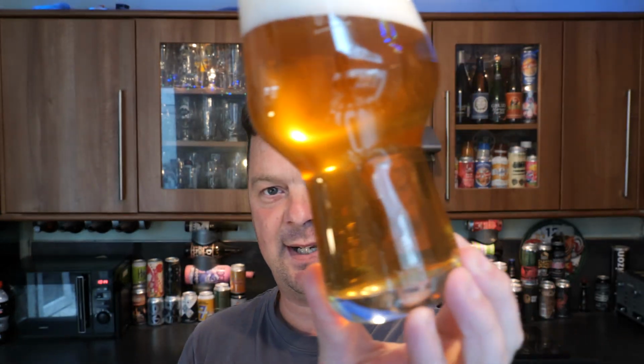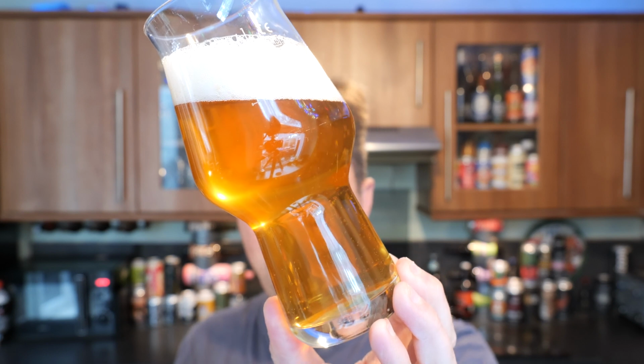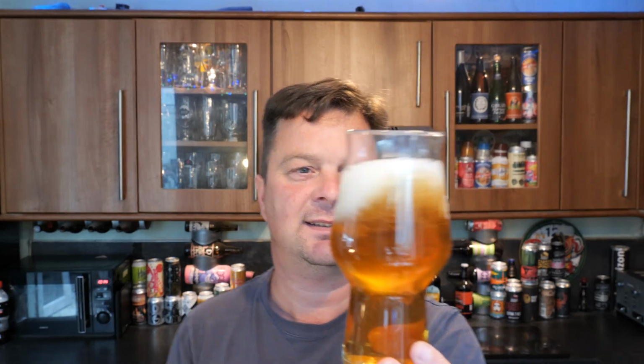Okay, 3-finger white head. Good levels of carbonation. A light amber coloured beer that's slightly hazy. Let's get the aroma. Rhubarb.